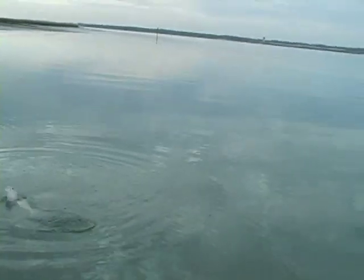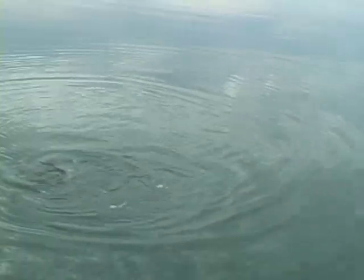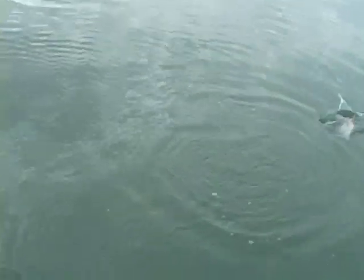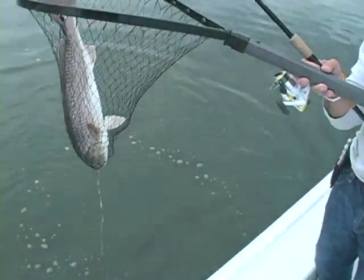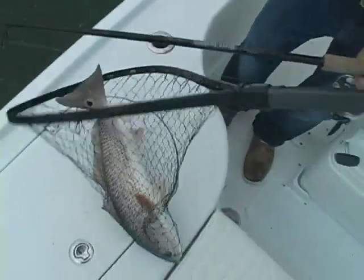Bill, we may need a bigger net. That's a big fish. That's a nice fish. That's a strong fish. Yeah, it is. That is a big redfish right there, bud. Good job. The net's just barely big enough, Bill. That's a beautiful redfish.